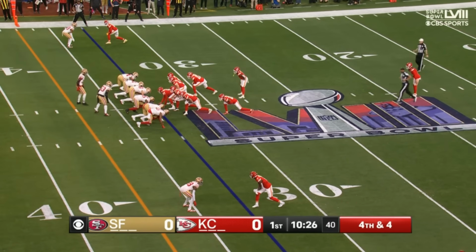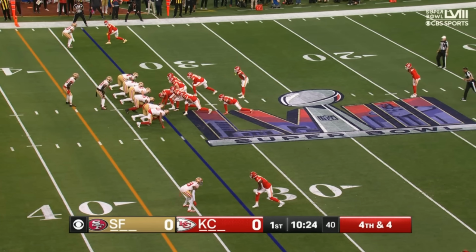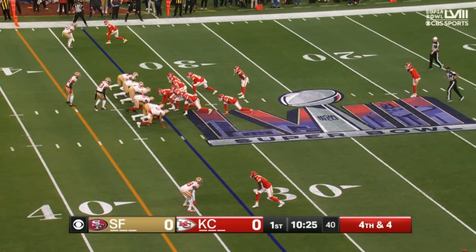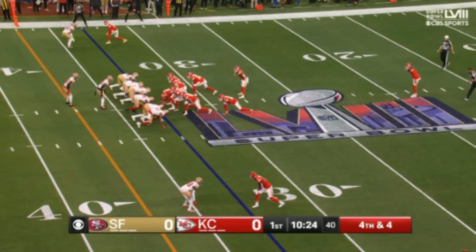All right, let's talk about some unsung heroes of this Super Bowl, the punting unit of the Kansas City Chiefs. We got to talk about them. They had a huge day in this one. They ended up averaging 50 yards per punt in this game, which is a crazy number. Obviously, the biggest play is the one we'll get to at the end of this video.